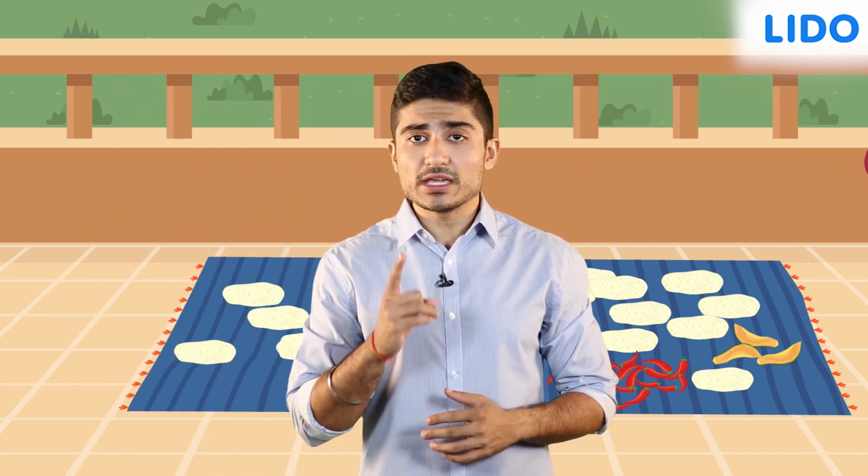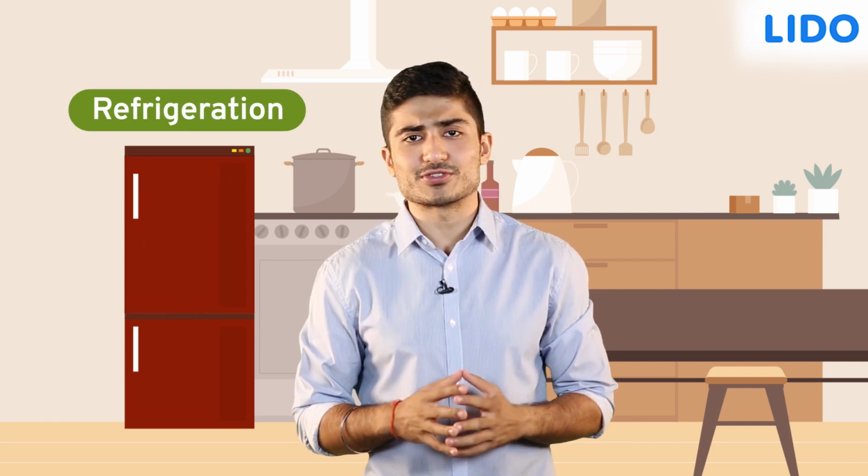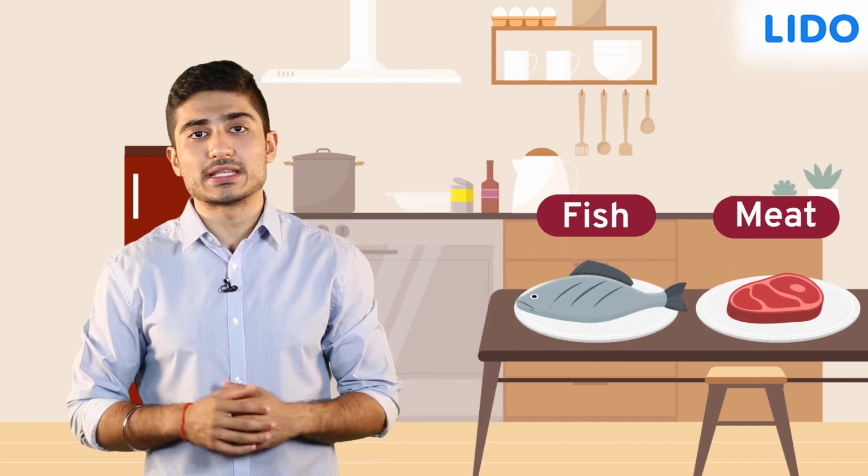Well, drying is not the only method of preserving food. There are many other methods too. One very common method of preserving food is by storing it in the refrigerator. The germs that cause spoilage can't survive in the cool temperatures of the freezer, and the food remains fresh for long periods of time. We can also preserve foods like fish and meat by salting them.